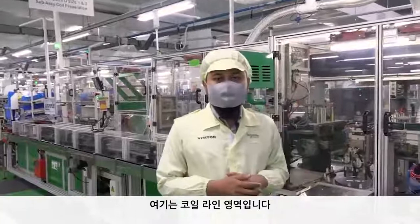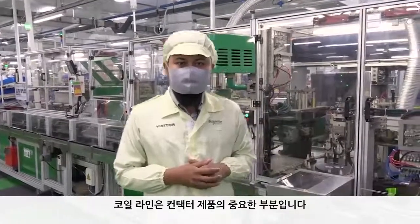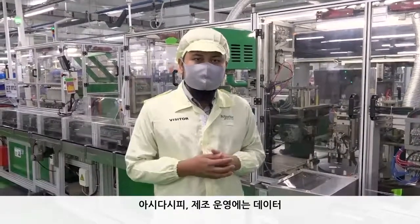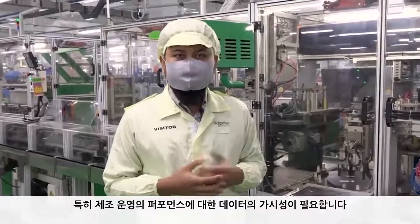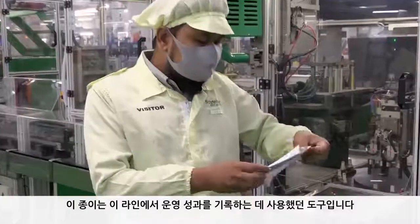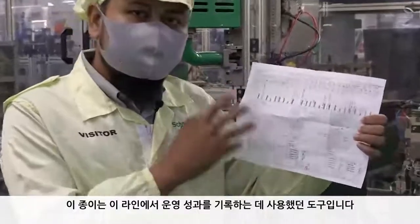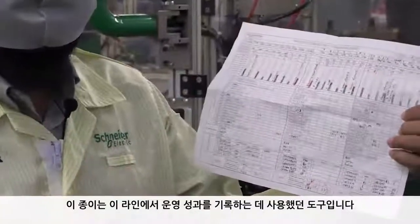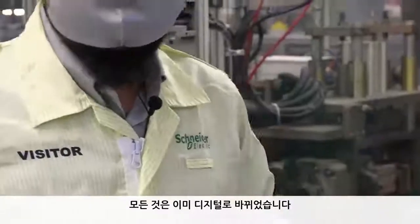Here is the coil line area. Coil lines are a critical part of our contactor products. As you know, manufacturing operations need to have visibility of data, especially the performance of the manufacturing itself. I will show you. This paper is the tool to record the performance of operations in this line. All of these things have already changed to digital.